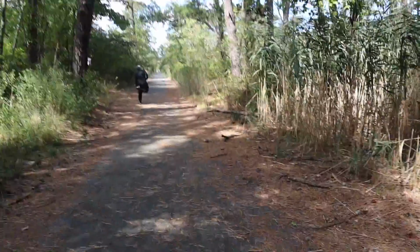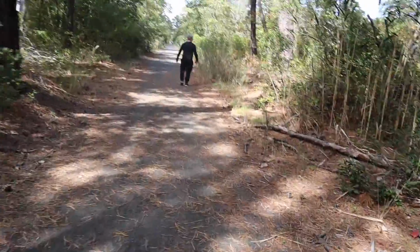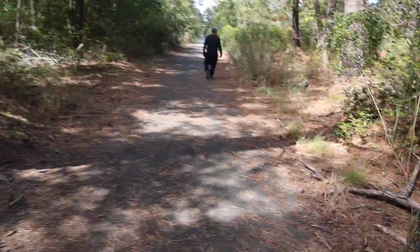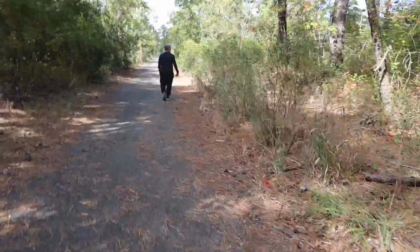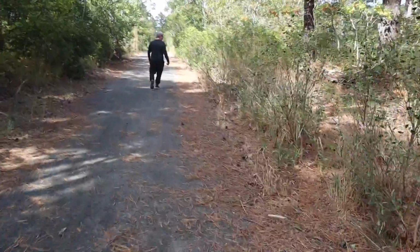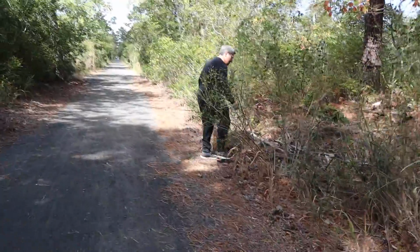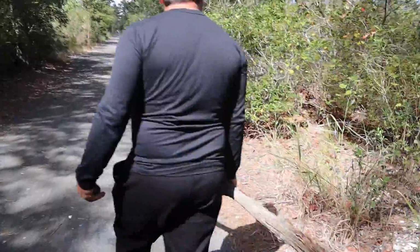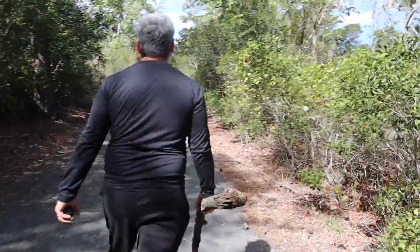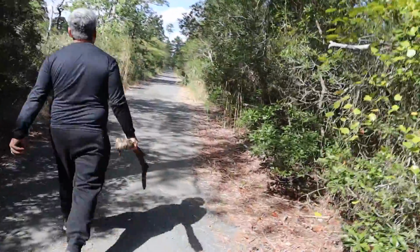All right, we're rolling again. 460 feet. Apparently this is a hard one, some people didn't go in because they said it was too thick. Well, hopefully we won't run across that issue. Scotty L looking ahead, thinking ahead.